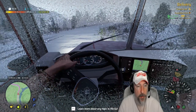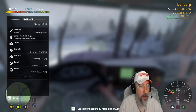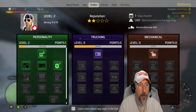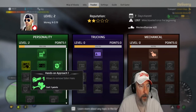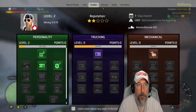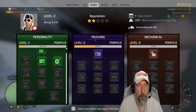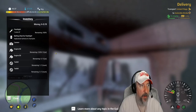He's gonna need a jacket, hold on. He's gonna need a jacket. Do I have a jacket? Oh shit, I didn't buy a jacket. But hold on, the trucker. I think I have a jacket. Oh. Sorry, buddy, I don't have a jacket for you.